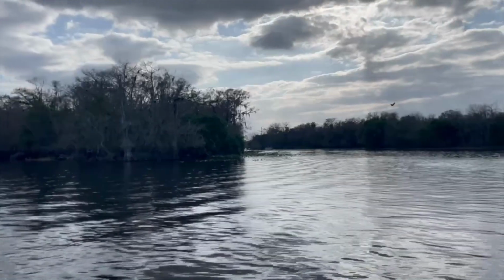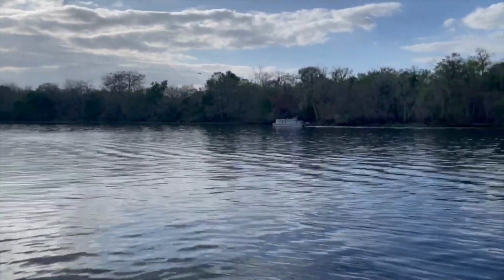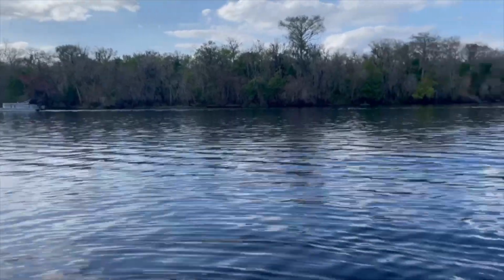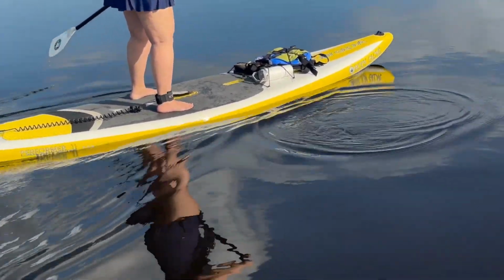Okay, so we just left the launch. There's the river. It's a beautiful afternoon. It's about 4 o'clock. How you feeling? There's one in front of you.